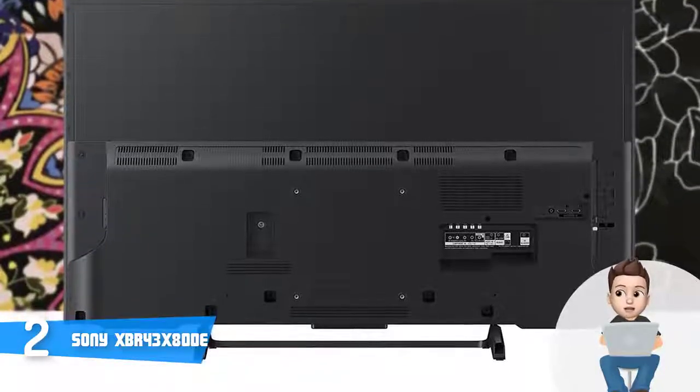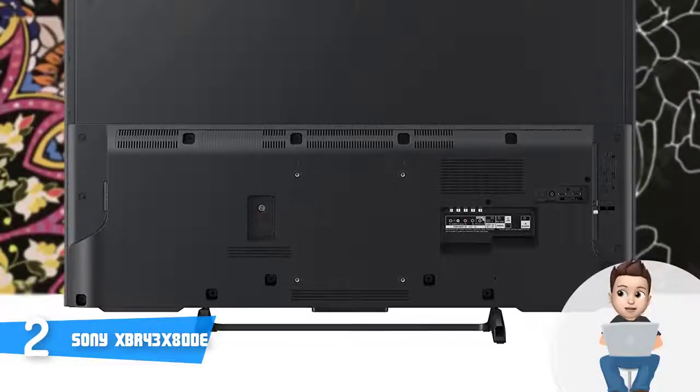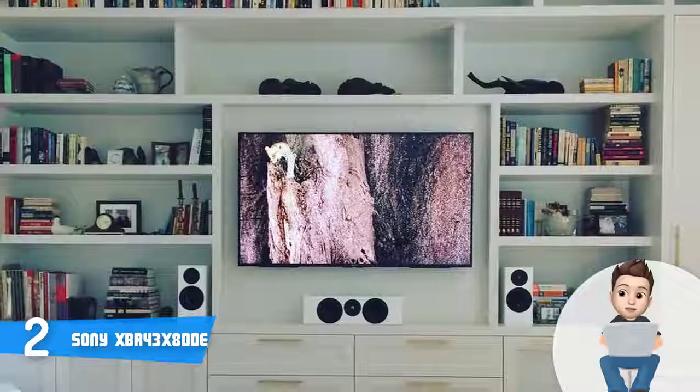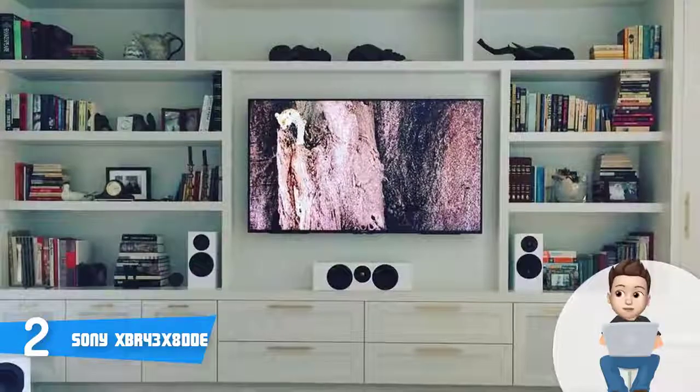In addition, the X800E incorporates the 4K X Reality Pro picture processing as well, and what's cool about it is that the TV will be capable enough to reveal deep blacks and bright whites, so regardless if you're gaming or watching movies, you will be equally satisfied with its performance.